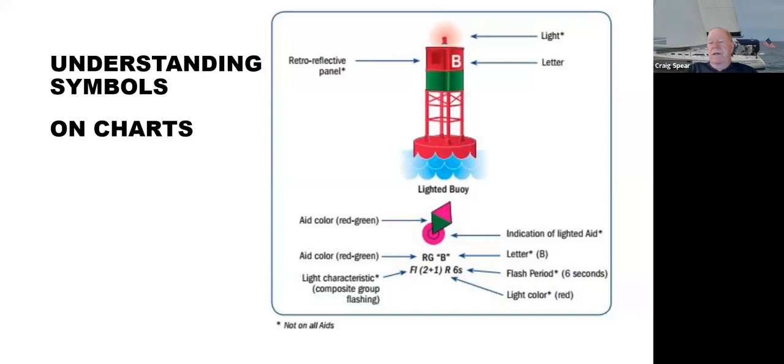It means it's somewhere in that circle. The dot means it's a fixed symbol. Where it is, it's not going to move, no matter how bad the tide is. Okay. This floating buoy will move back and forth.